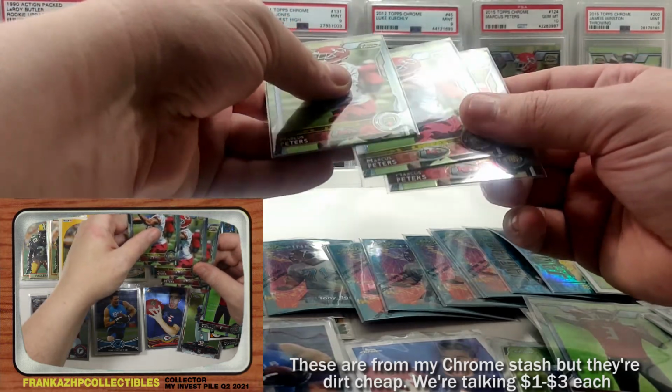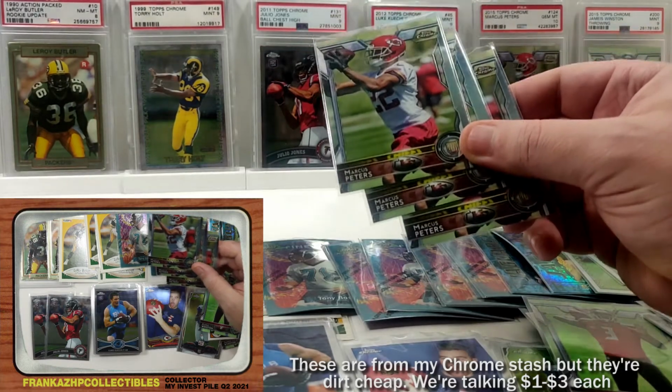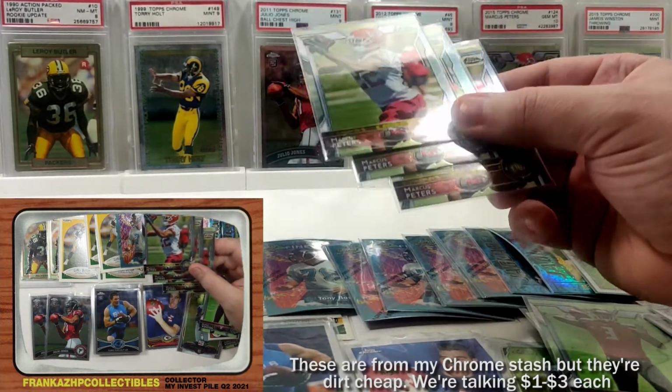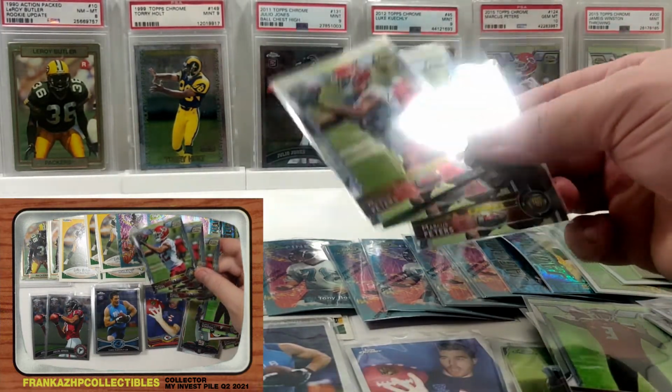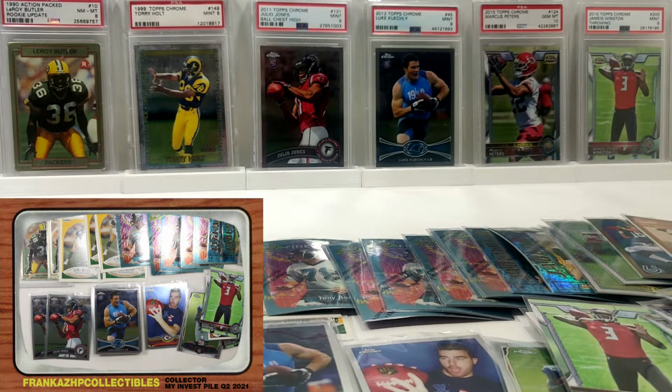Maybe he didn't have as good a year this last year as he did the year before, but he's still doing very well, and his cards are so cheap. You can get these for $1 a piece. You can get refractors for cheap of Marcus Peters.